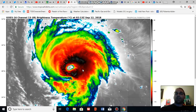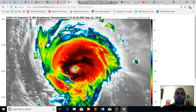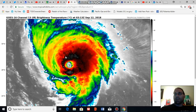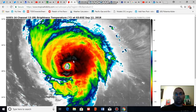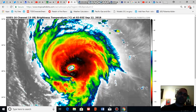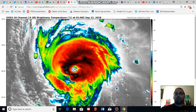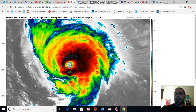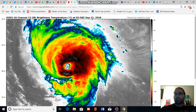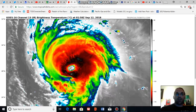And as you can see from the satellite representation, we see a very healthy central dense overcast circulation with high, cold cloud tops, very, very tall thunderstorms circling this raging tropical cyclone as it barrels toward the U.S. East Coast in a west-northwesterly direction at a forward speed of 17 miles per hour. It's a very dangerous Category 4 hurricane that is threatening the Carolinas, both North and South Carolina, as well as parts of southern Virginia.